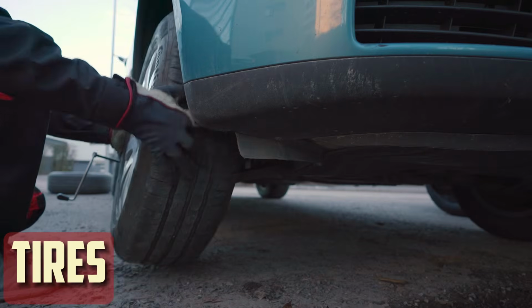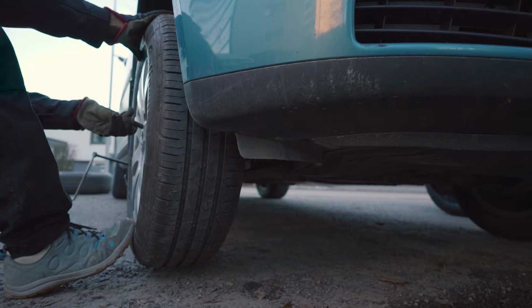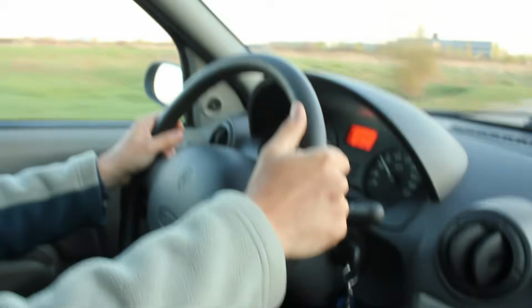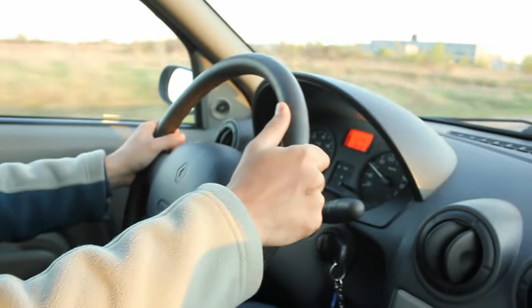Tires. The most logical choice is this one. Since the steering wheel is used to steer the wheels, tire issues should naturally manifest themselves through the wheel. Here, tires that are out of balance are the most obvious offenders. You won't experience any tremors when driving at slower speeds, but as you accelerate, they will become increasingly apparent.